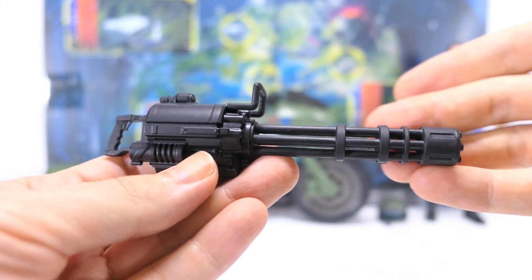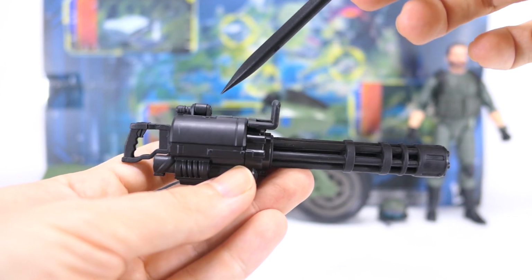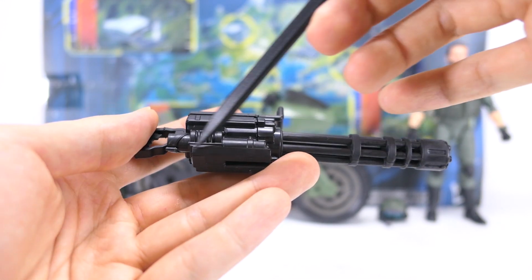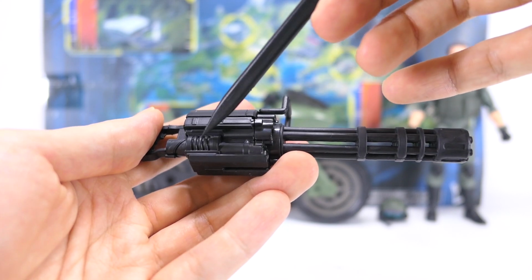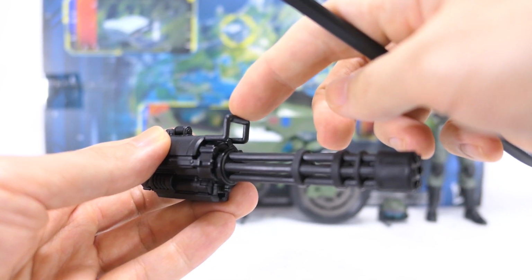It's cast entirely in a black plastic. Starting at the end of it, there's a grip and a trigger mechanism over here. Some nice details on the top as well as down to the sides and the bottom. Cool looking piston looking thing over here, as well as some sculpting over here to show the coils. And closer to the middle of the drum, we have the supporting handle over here.